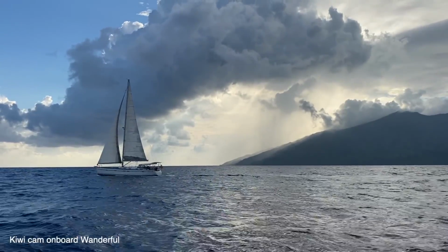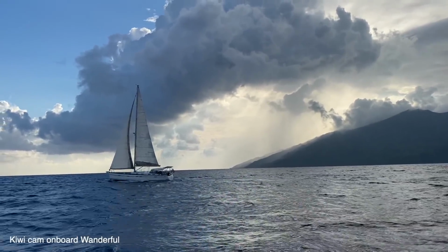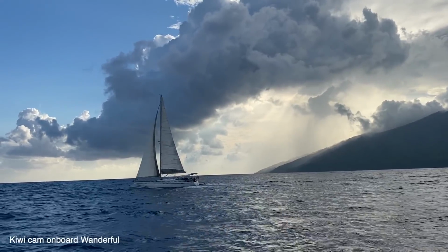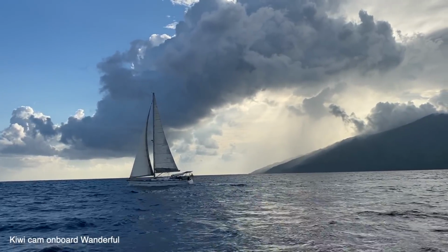Again we are sailing side by side and could make stunning videos of each other under sail. Unfortunately the wind dropped down to 11 knots, so we are both running the engine to motor sail to keep our schedule.